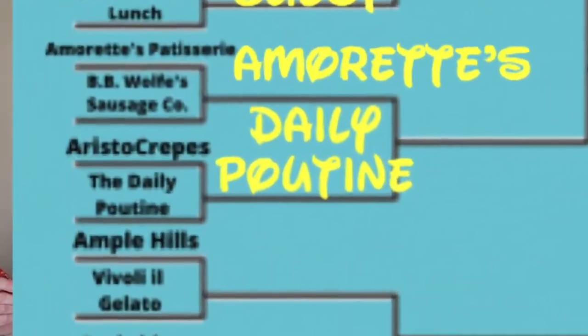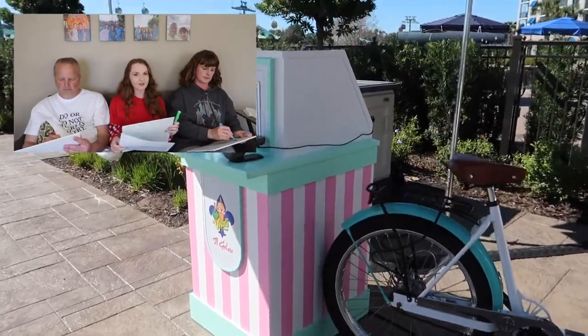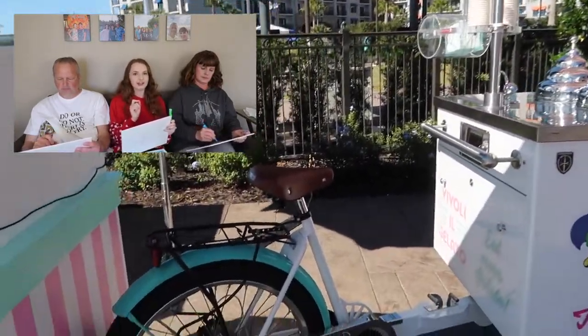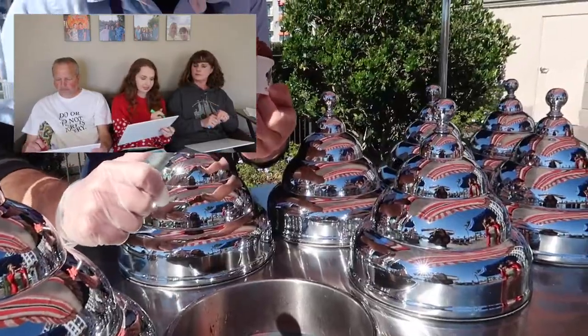The next round is Ample Hills Creamery or Viva La Gelato. I actually just had Viva La Gelato for the first time when I was in Disney in January. It was at a little cart over at Disney's Riviera Resort, representing the main location at Disney Springs.